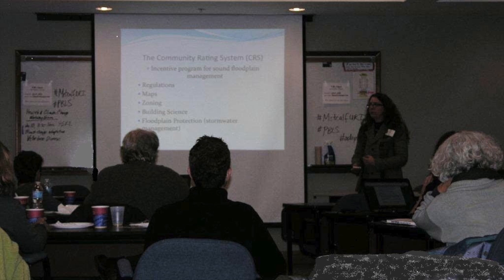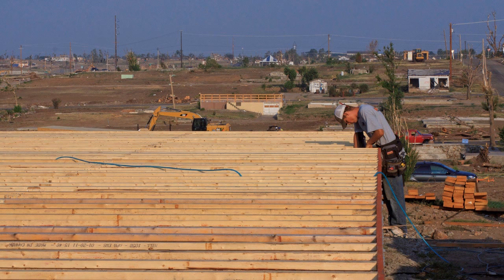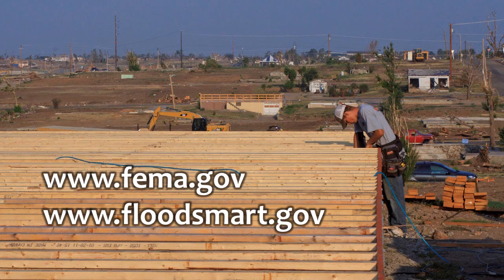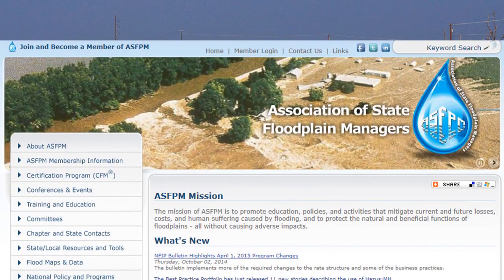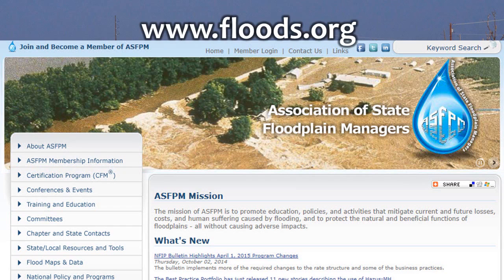Okay, that's a lot of general information in a short amount of time, but you can find more specific information about determining lowest floors and interpreting the elevation certificate by reviewing elevation certificate information on FEMA's website at fema.gov, or by visiting the NFIP's official website, floodsmart.gov. Also, consider becoming a Certified Floodplain Manager, CFM, through the Association of State Floodplain Managers by logging on to floods.org.